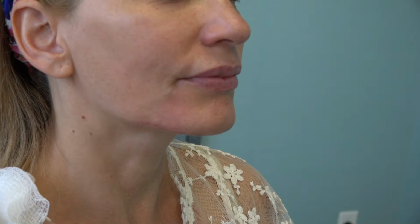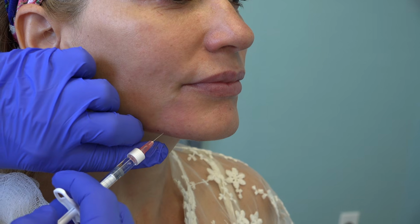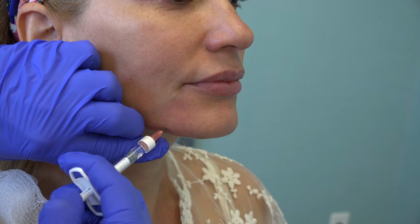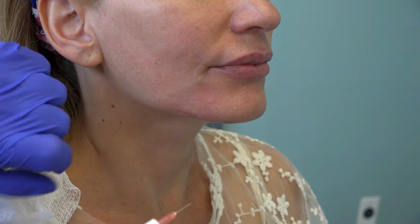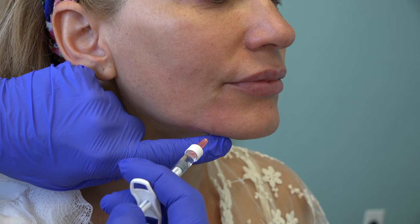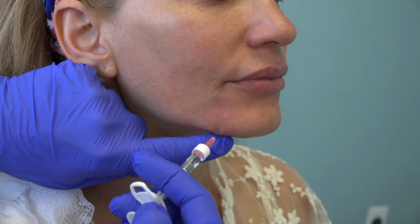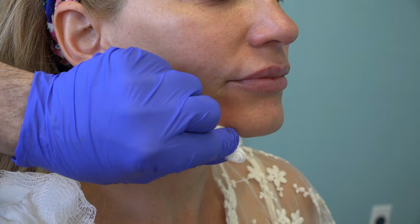To enhance our result, we've chosen to add volume to the mandible and create what we call the volumized Nefertiti Lift. This can be performed all in one sitting, but for the purposes of this video, we will add volume on a delayed basis to better illustrate the procedure. After standard prep and icing, we carefully inject filler in the areas of the jawline where additional definition is desired.